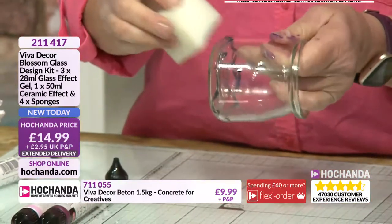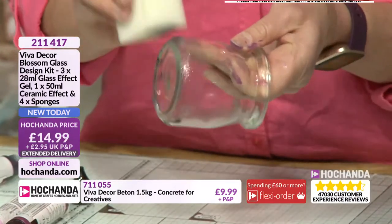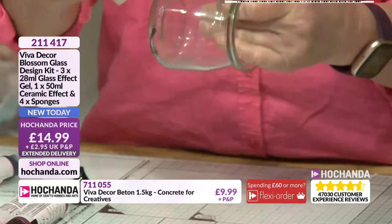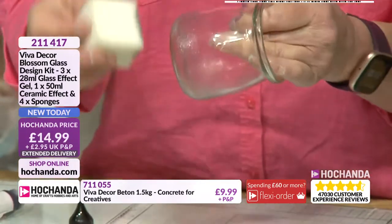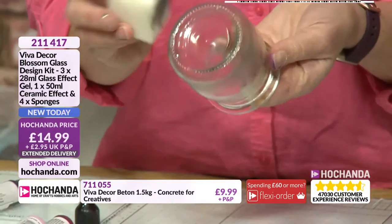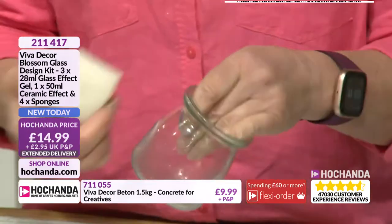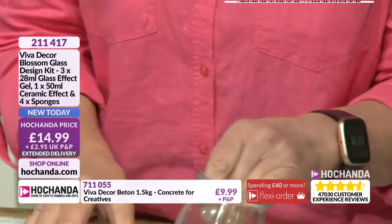One of the sponges, and you literally just stipple that on. Now, what I love about these sponges is you get the most beautiful effect. It really does look like frosted glass. Now, you're probably thinking, well, I can't see it. It doesn't show up. It's very, very subtle. You will barely see anything. Now, you can build the layers. If you want more of an intense colour, you certainly can build the layers. But you'd be surprised how much that colour shows once you get the white ceramic effect on the top.